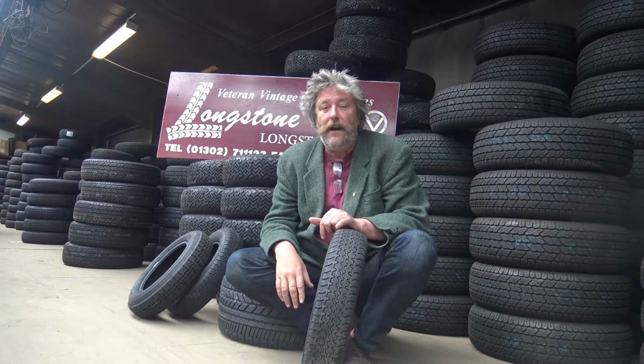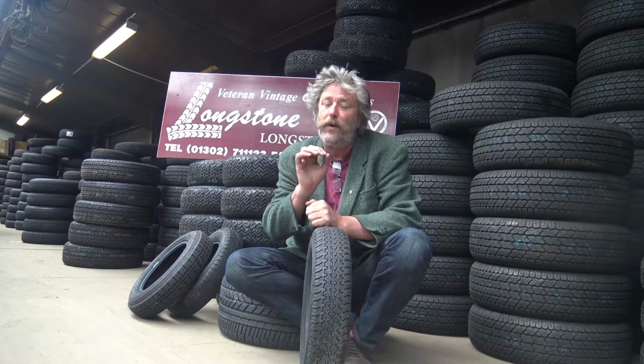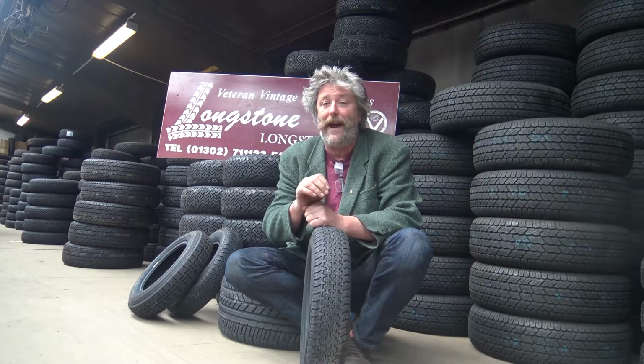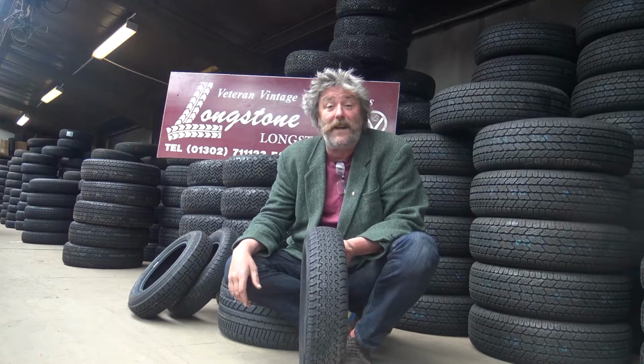What could be better? There are other options. There are some budget options as well, but we don't really get involved in that. If you want the best tyre for your car to make it handle at its best and look correct, then obviously under those circumstances, contact Longstone Tyres. If you just want something cheap that's going to keep your rims off the road, shop elsewhere.